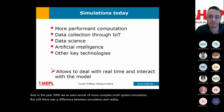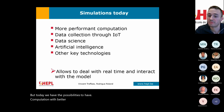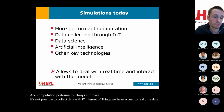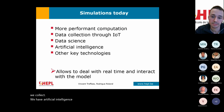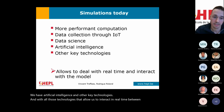But today, we have the possibility to have computation with better performance. Every year, the material is better than the year before, and computation performance always improves. It's now possible to collect data with IoT, Internet of Things. We have access to real-time data easier than ever. We have data science that gives us the possibility to extract knowledge from all the data we collect. We have artificial intelligence and other key technologies. And all those technologies allow us to interact in real time between the reality and the digital model.